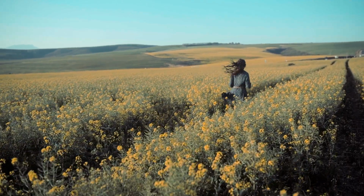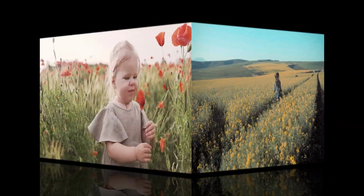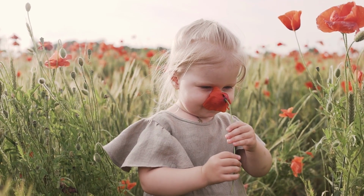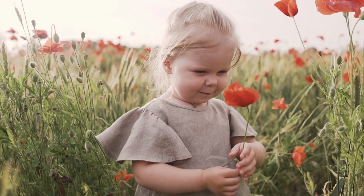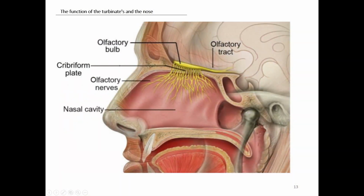Furthermore, the nasal cycle and the function that one nostril is always a little bit more open than the other is something that improves your sense of smell, because more scent particles can then reach the upper part of the nose where the sense of smell is located.